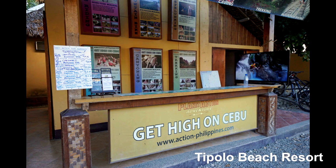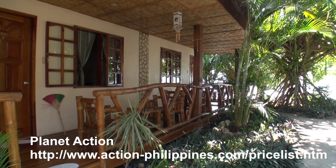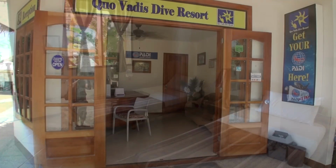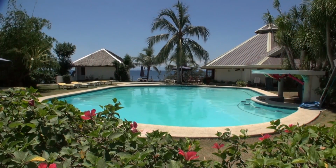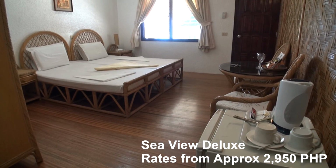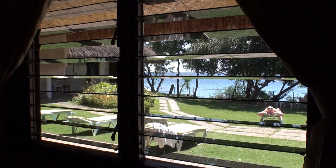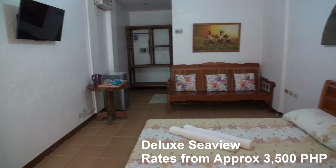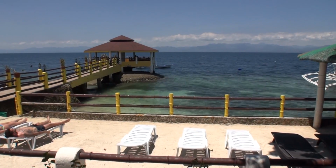Tupelo Resort has some simple rooms. It has a restaurant as well as Planet Action, which offers some canyoning tours in the area, as well as some other adventures. Cuvardis is a nice resort, complete with swimming pool, restaurant, and various cottages and rooms. Cabana Beach Club has a swimming pool, restaurant, decent enough rooms. The Sea View offers this type of view.